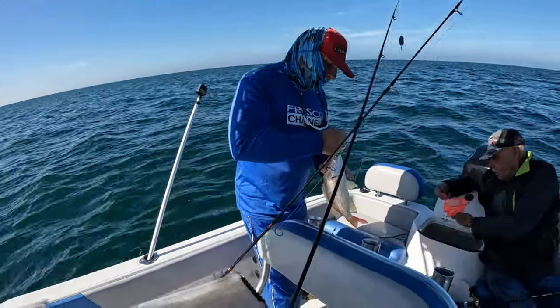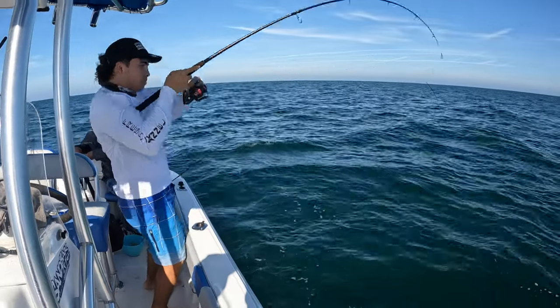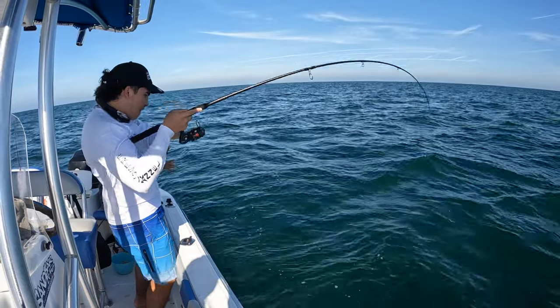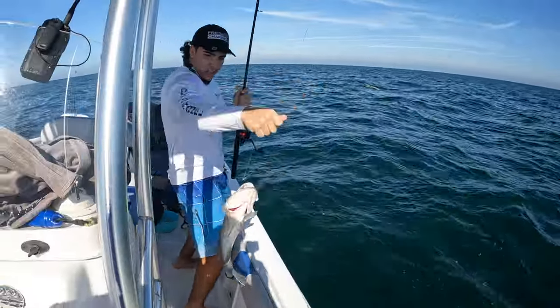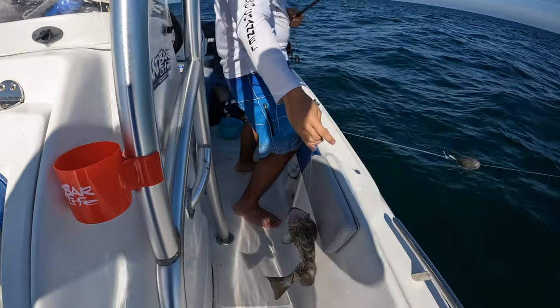Oh yeah. Fish on, baby, fish on. Yeah. What you got? Show them what you got. Oh, I see it. Come on, baby, I see it. Oh, you got a grouper. It has to be 20 inches. Check. Oh yeah, check. Got him.